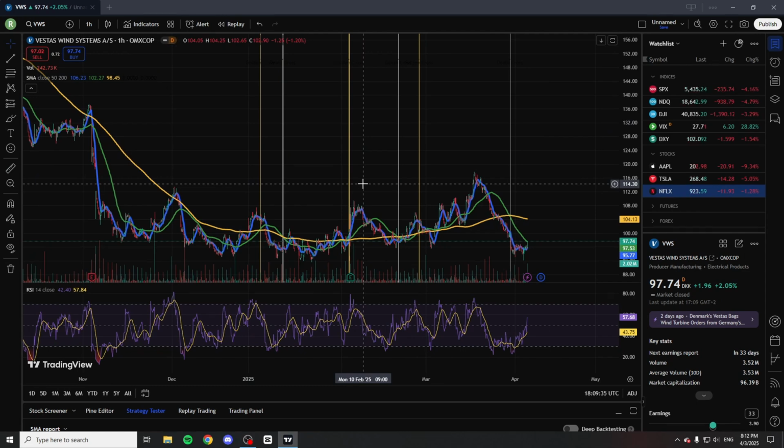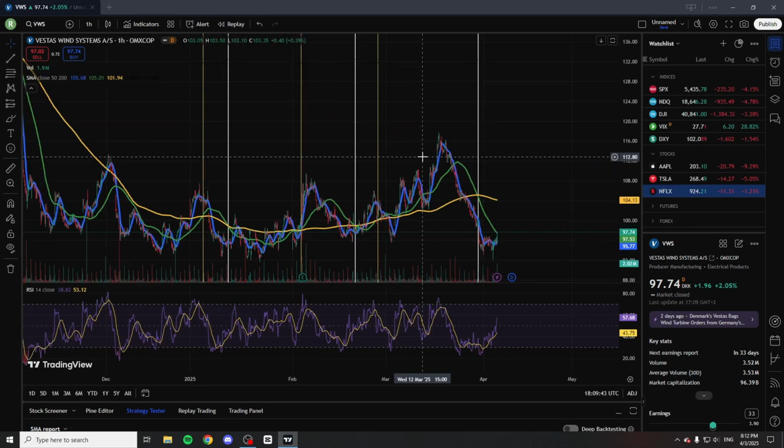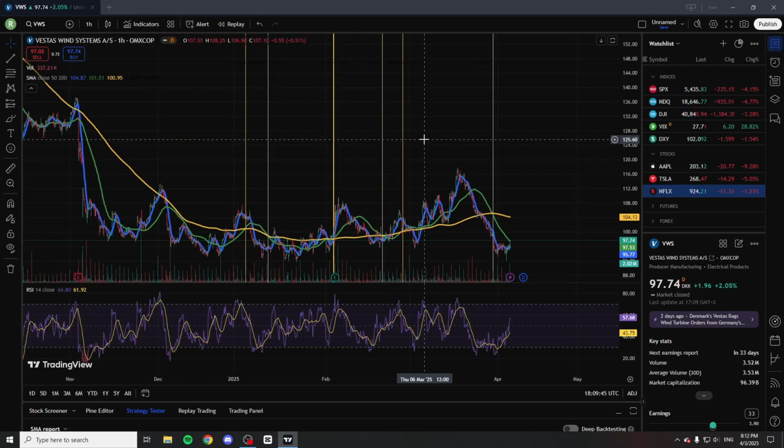Today I'm going to be doing a stock analysis on Vestas. Now, if you don't know what Vestas is, it is a Danish company that makes wind turbines on land. They used to make them on water as well, but now they only do on land because that is simply where their expertise is best. On water, I mean, they were outcompeted by Siemens.